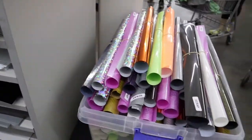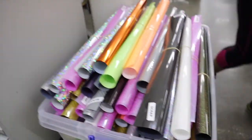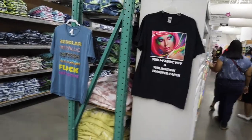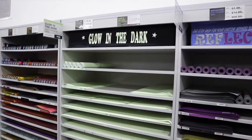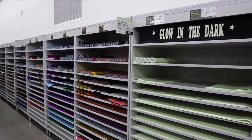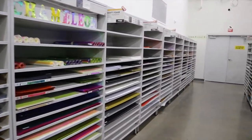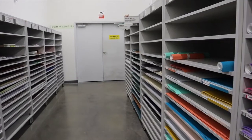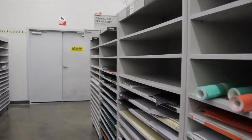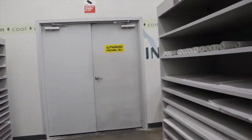Alright, but I wanted to show you guys, these are scraps that the store puts out, and it's $1.50 each, so it's pretty good. And there's the sublimation fabric, so it'll show you. Sorry, I don't know why it does that. So here's more. They have the glow in the dark. They have those over there. So again, I just wanted to give you guys kind of a tour of the place that I come to get all my stuff. Honestly, it's cheaper. I do buy online, but this so far has been cheaper on some stuff. Not everything, but some stuff.